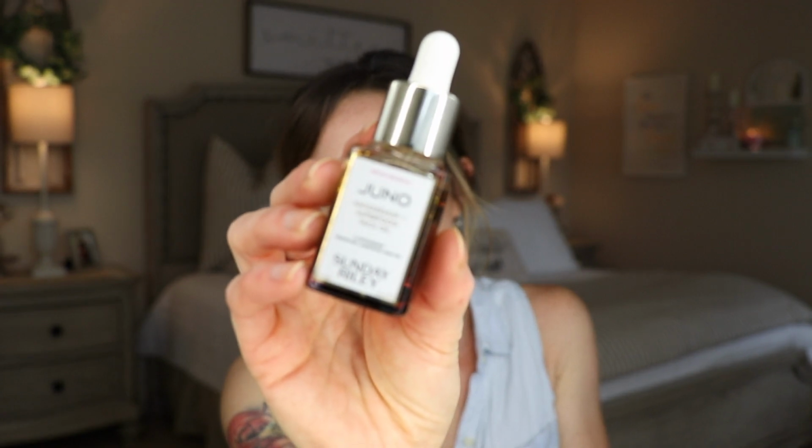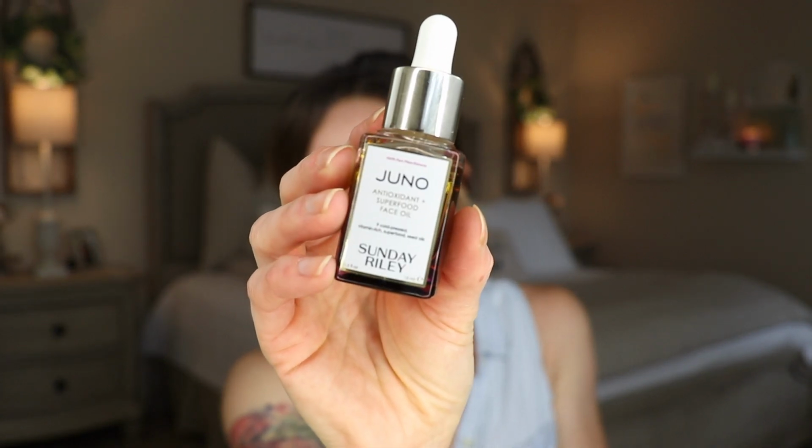So if I could recommend any oil to you, and I've done a whole video on all of my oils in the past, I'll link it below. This is like my very much favorite. I see noticeable differences with this. So that is everything for today.